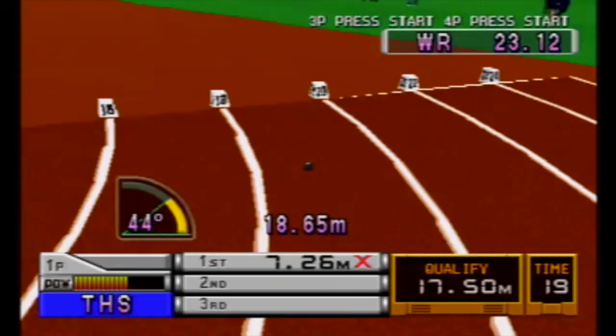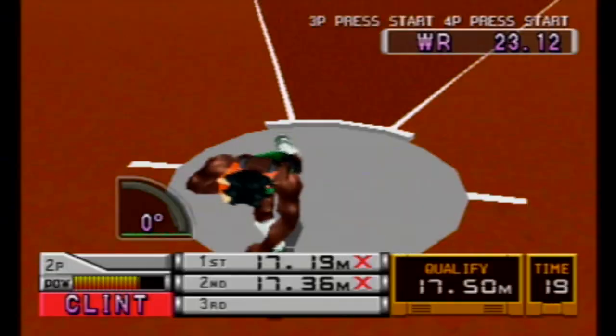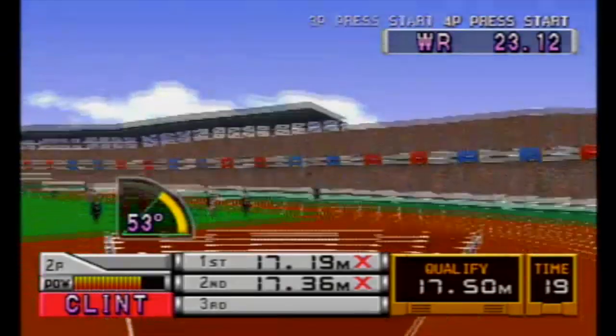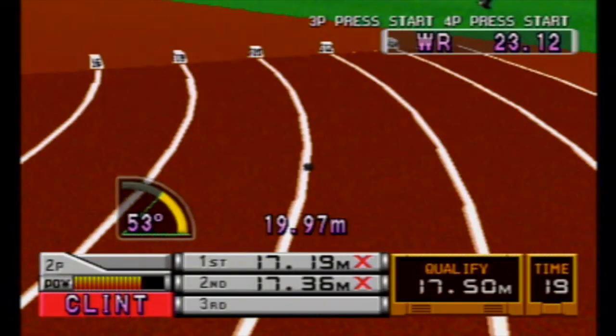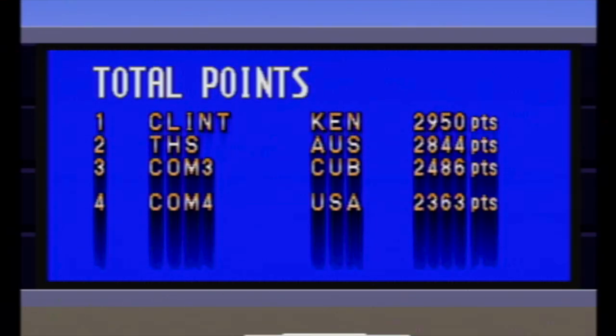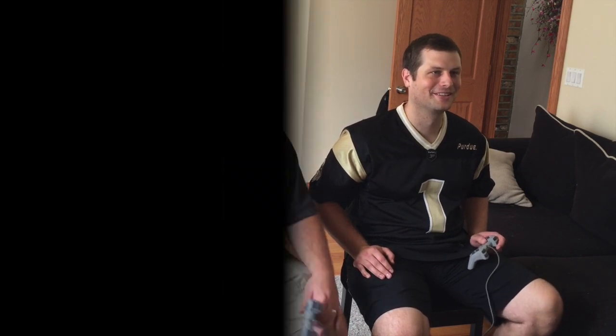The distance was 18.65 meters. The distance was 19.97 meters. I wasn't expecting that out of you. Thought I had that event won.